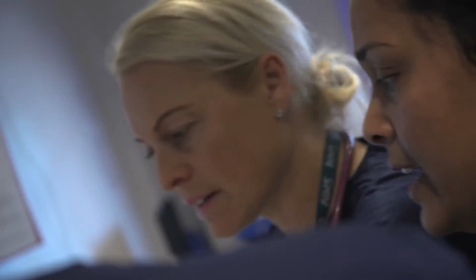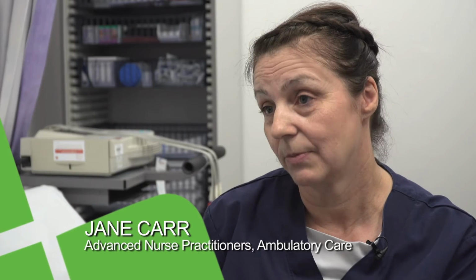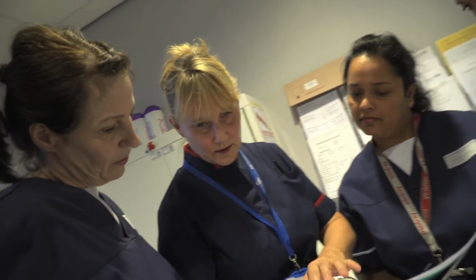Ambulatory care is able to assess, diagnose, treat and discharge 97% of patients within 1 day. The patients are seen quickly, they're seen by nurse practitioners, a plan of care is put in place and treatment started, and a lot of the times those patients are actually being turned around to go home, so that is relieving pressures not only on the emergency department but within the medical assessment unit as well.